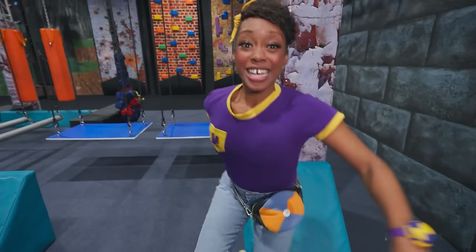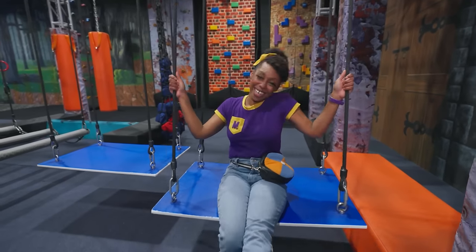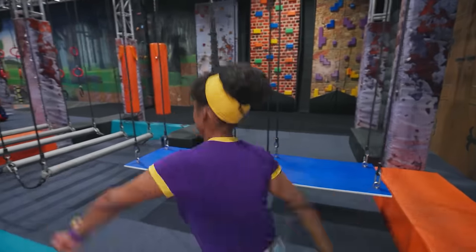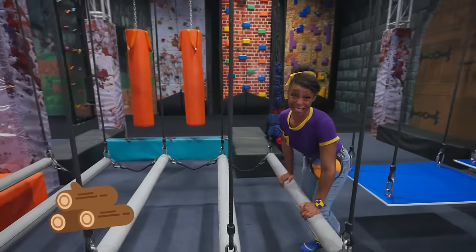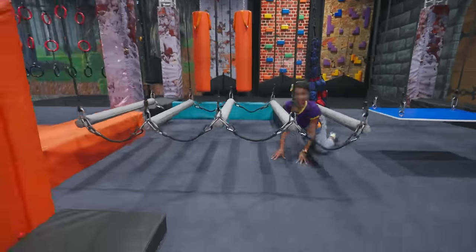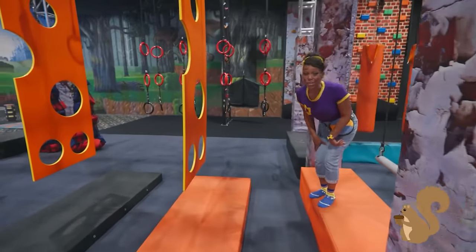Check it out, some vines. Let's take a swing on these vines. Oh, let's keep going. Whoa, check out these logs. I wonder how we'll make it to the other side. Oh, I'll go under. I got it. Let's pretend to be squirrels in a forest.